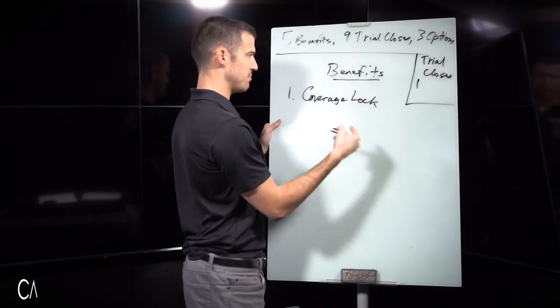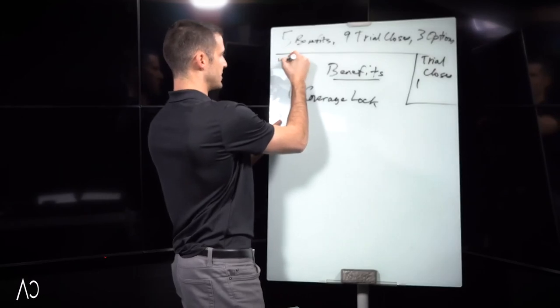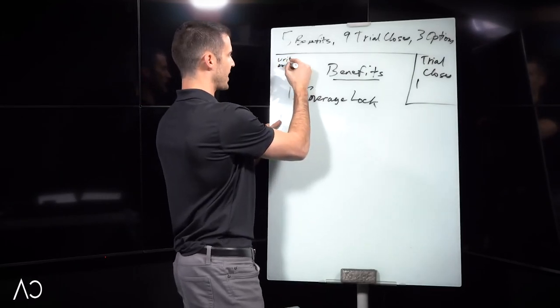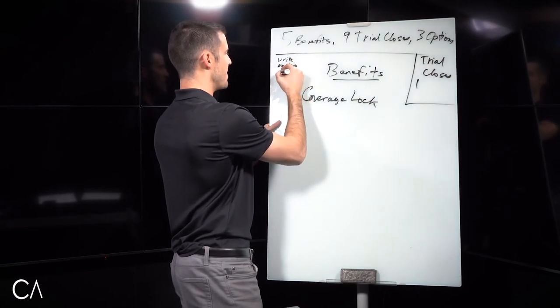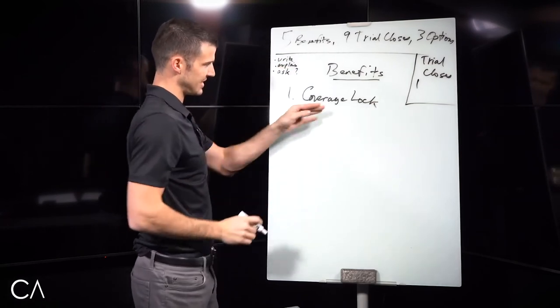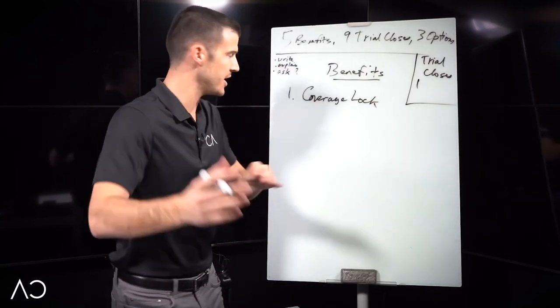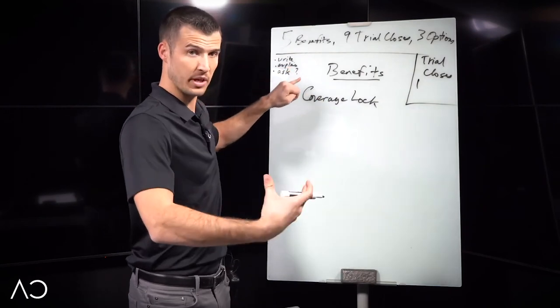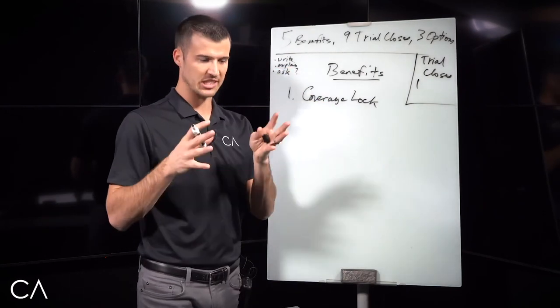What I'll do when I'm saying this is, I'll write it down, then I will explain it, and then I will ask a question. So it's a little 3-step process inside of each benefit. So Miss Betty, the first benefit is a coverage lock. What that means is that the coverage is locked in.